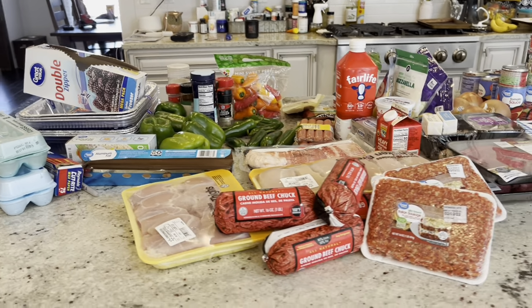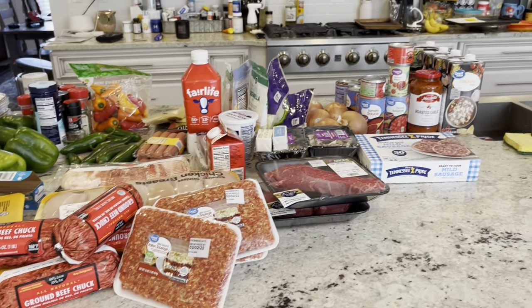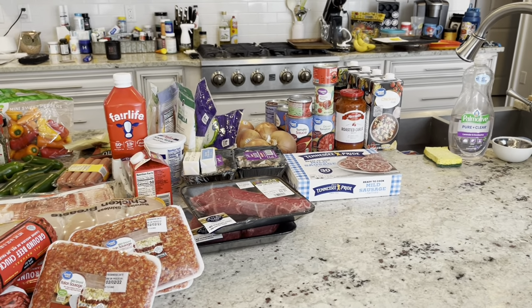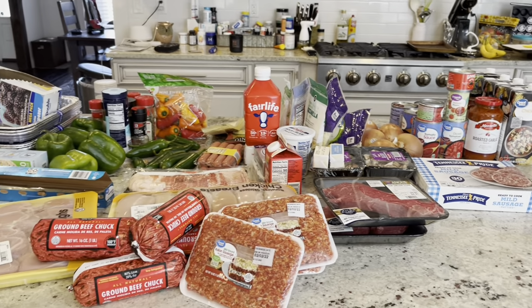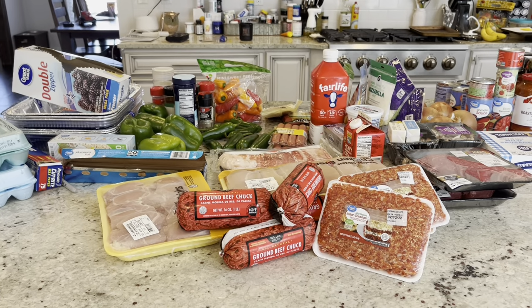I went shopping at Walmart this morning. I chose Walmart because it's just a cheap, easy place to shop. And here's all my goods to make 11 keto low carb freezer meals. I spent about $137, so it was actually a very good deal.